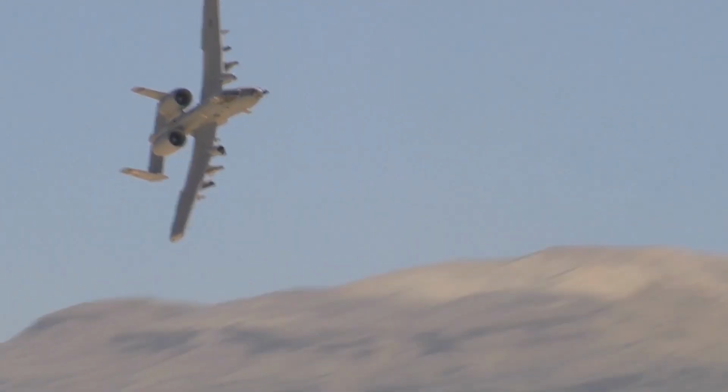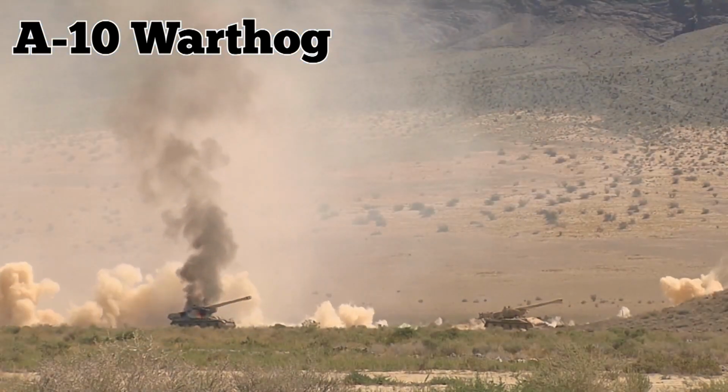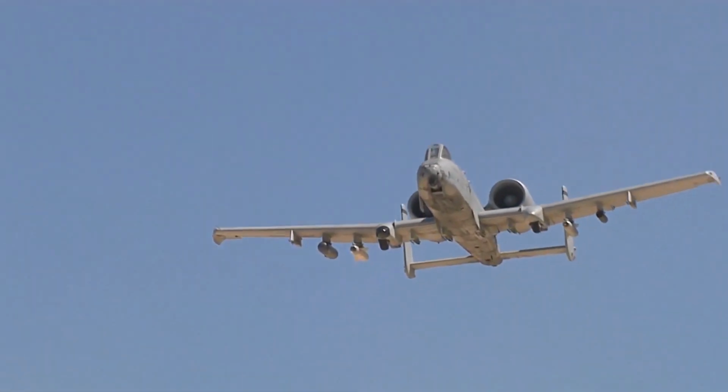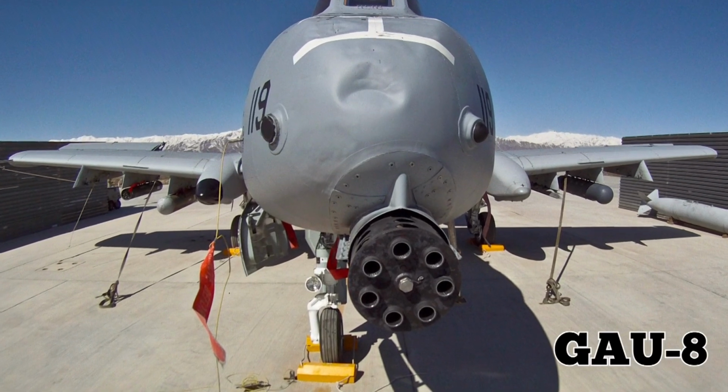The GAU-8 is used on the A-10 Warthog, an aircraft designed for close air support of ground forces. This aircraft has been incredibly reliable for the military for many years, and the reason for that may be the formidable GAU-8.